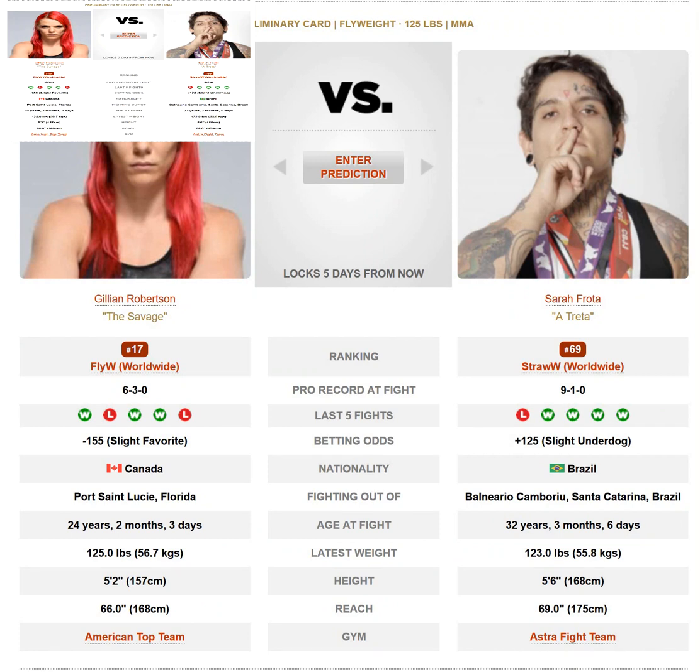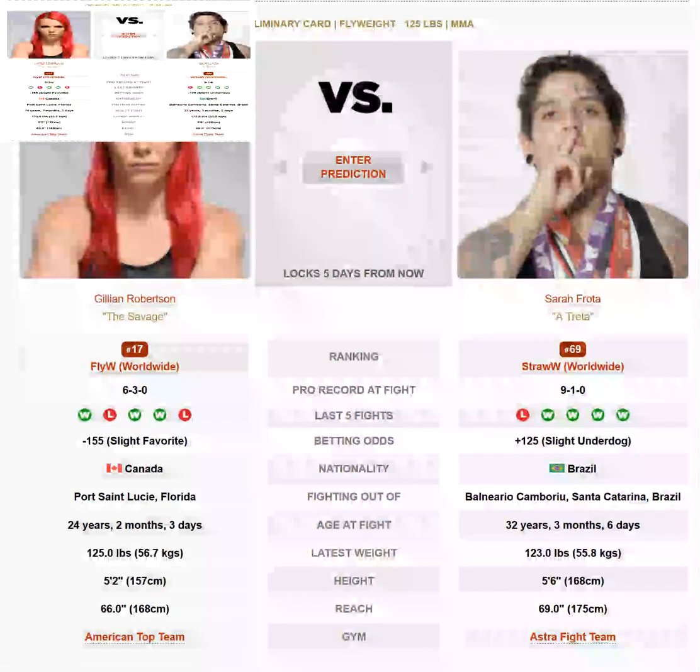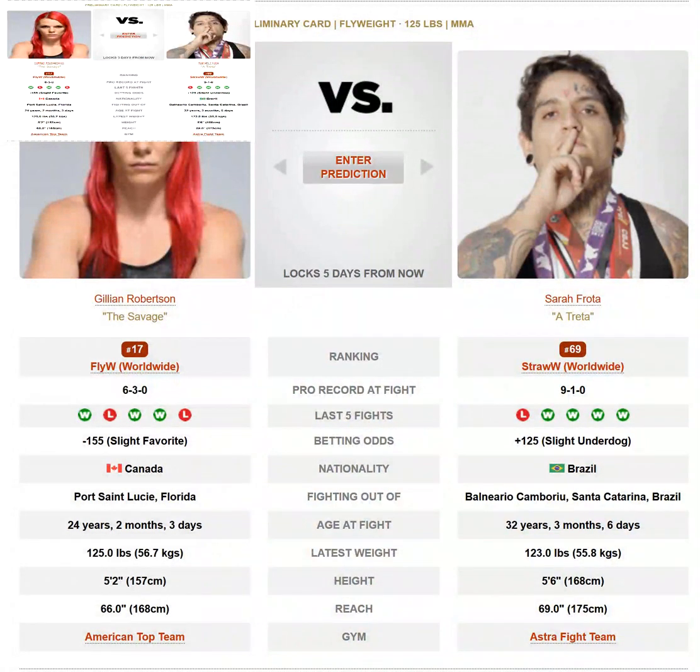And she was submitted once already, though, via armbar against Mayra Bueno Silva. So there's going to be opportunities for Robertson to take Frota down in this fight. And when she does, she needs to capitalize. But she shouldn't do anything dangerous. Rely more on position, ground and pound over submission. If a submission is there, go for it. But she needs this match on the ground, and she needs to be wary of the takedown or the submission attempts of Frota.